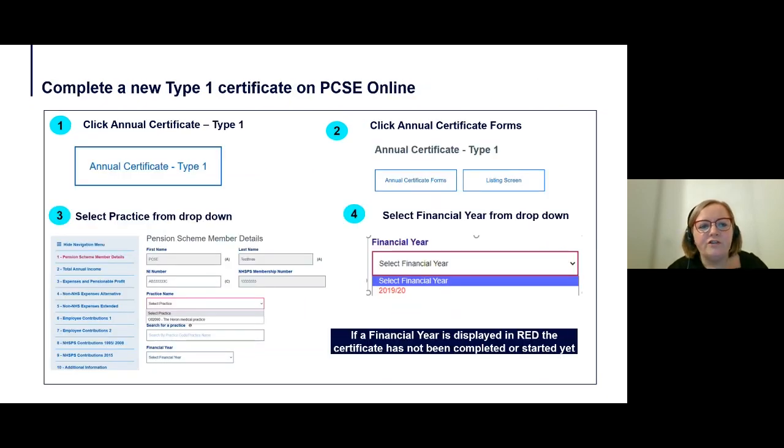But then just going straight on to how we complete the Type 1. So hopefully most people will have seen this and had to click around PCSE Online already, but we have the annual certificate button. So the first step is to click that.